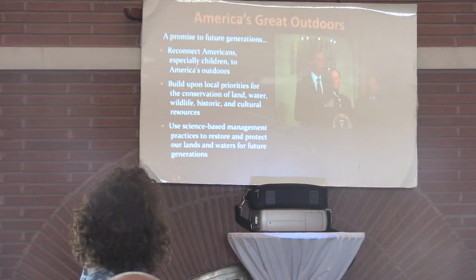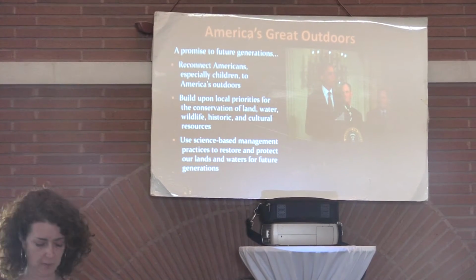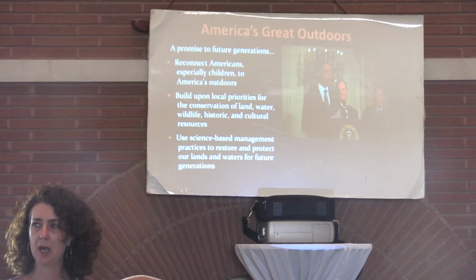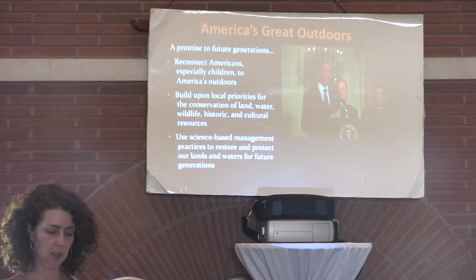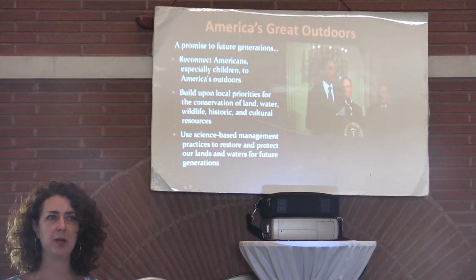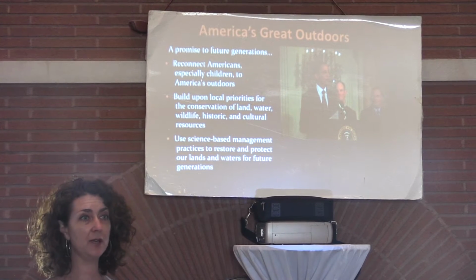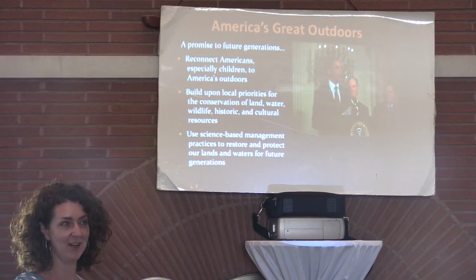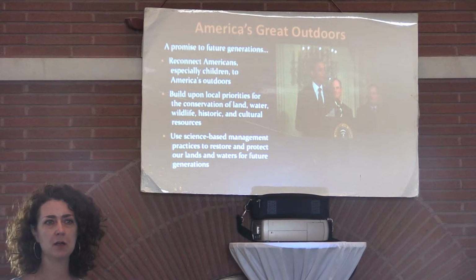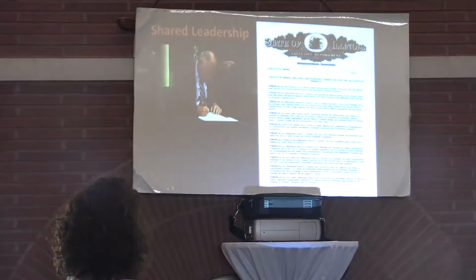The foundation of Millennium Reserve is President Obama's America's Great Outdoors campaign. He took a new approach linking conservation and recreation under America's Great Outdoors, which is trying to galvanize public agencies around existing local priorities. There's no new money, by the way, for Millennium Reserve or for America's Great Outdoors, in case anybody's had that perception, but it's to be smarter and more strategic and more focused about the resources that we all have to bring to the table.